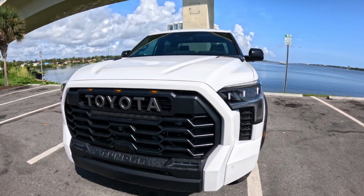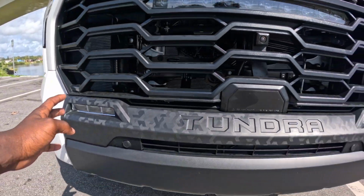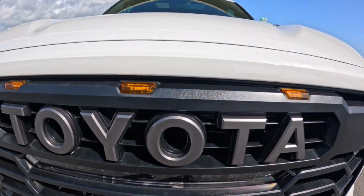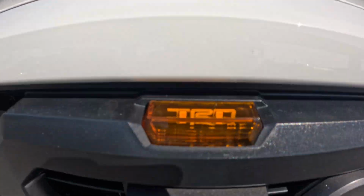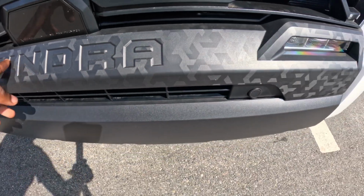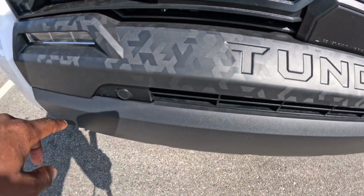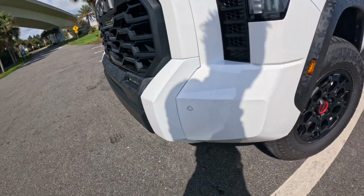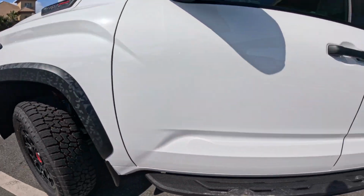Alright y'all, so we got around to the front. See this massive grill for cooling of the engine, bulky Toyota script right here, and you also have your TRD script in these lights up front. Camo around the Tundra script embedded in the grill, front parking sensors, stuff like that. But let's open the hood and talk about what's underneath there.